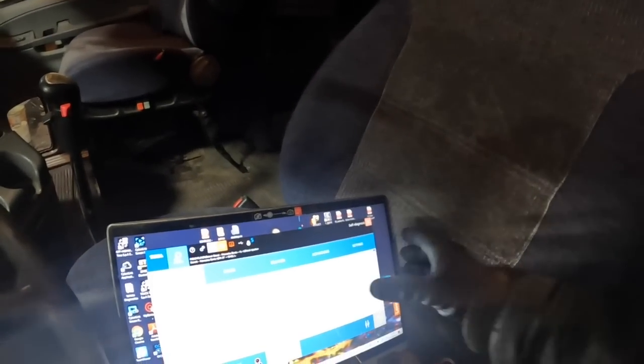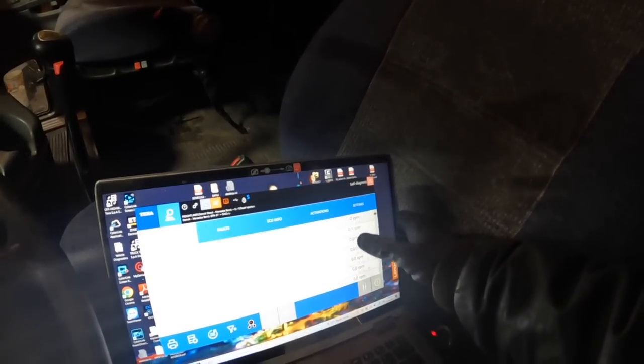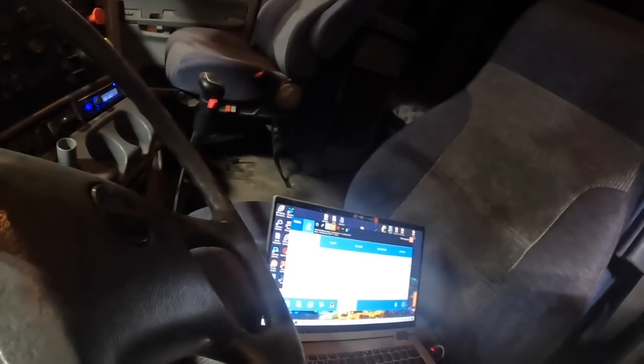There goes the VGT turbo again. I still don't have any faults, which I'm really surprised. Why is that turbo working all of a sudden? Because it was not the other day. I could never get it to calibrate. This stuff is so finicky and temperamental, this shit is.